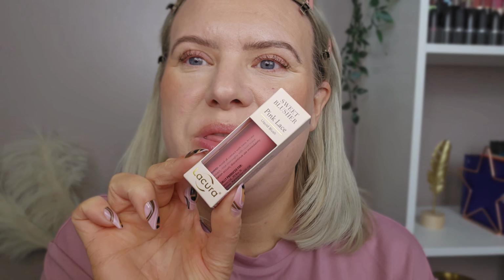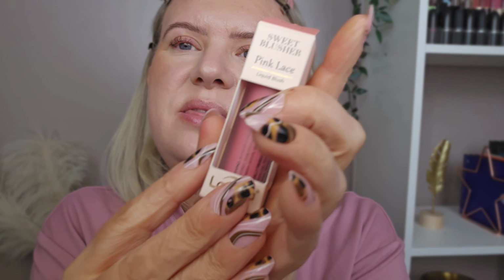Right, I'll just warm myself up with a bit of bronzer and then we'll move on to the blush and highlighter. Right, so we're all warmed up now and we're going to go on with a blush. I'm so excited to try these, I really am. These were £3.50. If these work just as good, that's a real bargain. So I got the shade Pink Lace in the blush.